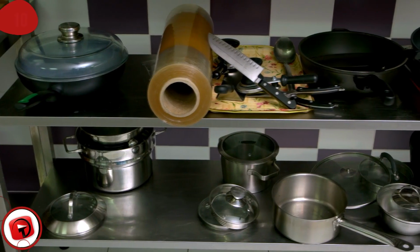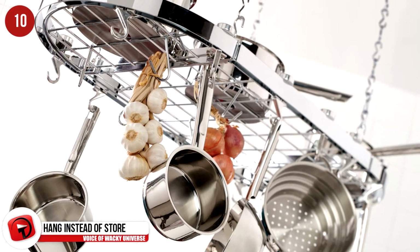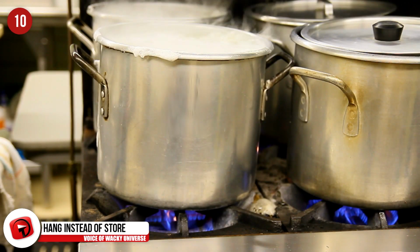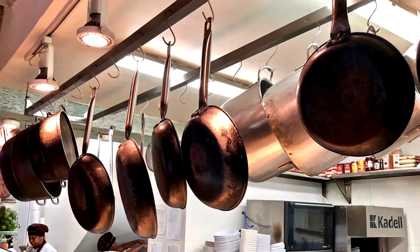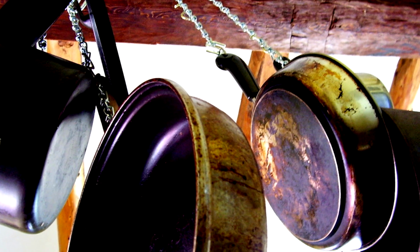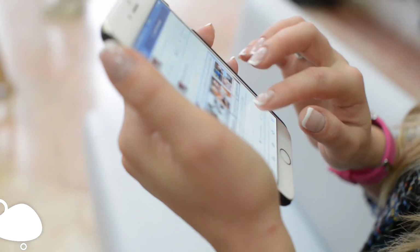Hang instead of store. Whether you own a lot of pots and pans or just a handful, save extra cabinet space by storing that cookware on the outside. Cookware can be a kitschy addition to your kitchen decor, and you can install a display easily. Just install a towel rack and use hooks to hang the pots. Seeing all your equipment outside will ensure you're not pulling all those cooking dishes from the cabinet to search for one specific thing. Keep it private.